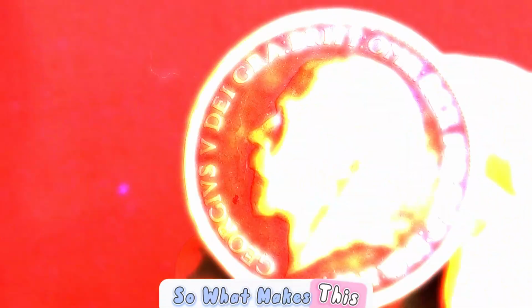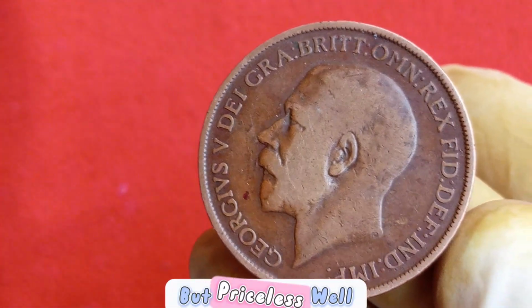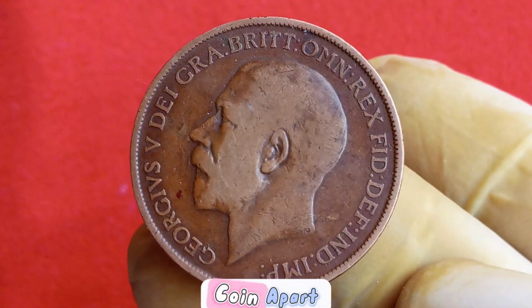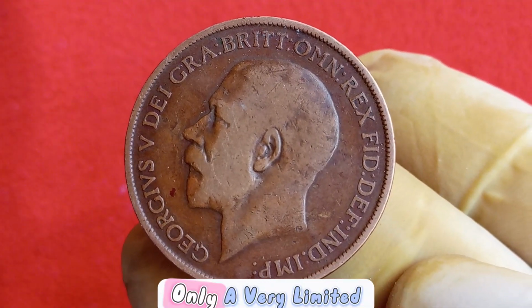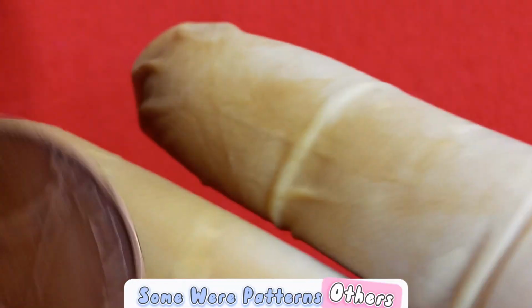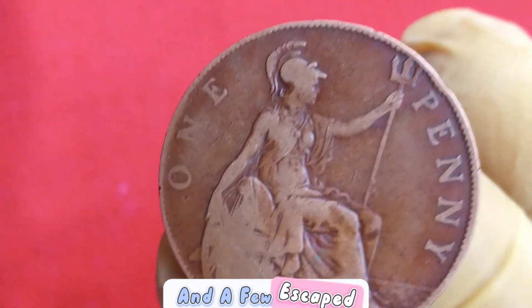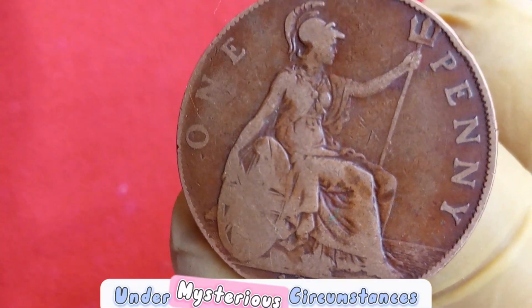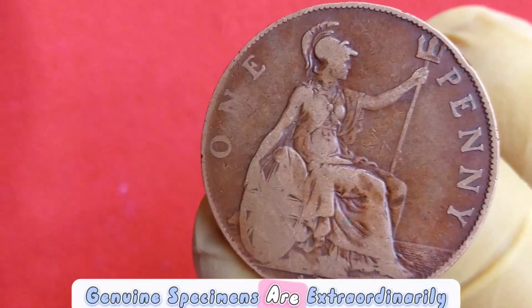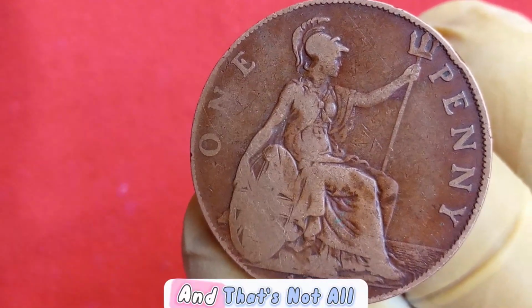So, what makes this coin not just rare, but priceless? Well, here's the secret that sets the IND 1911 coin apart from countless other issues: only a very limited number were ever struck. Some were patterns, others were test pieces, and a few escaped into circulation under mysterious circumstances. Because of this, genuine specimens are extraordinarily difficult to find, and that's not all.